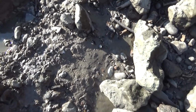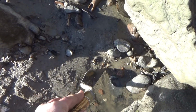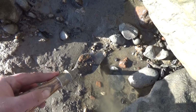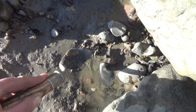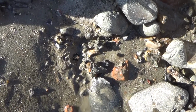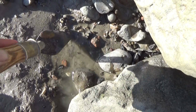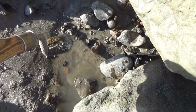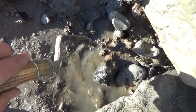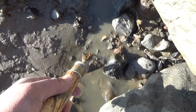I think I've just seen the top of a little tiny pipe bowl. I wonder if there's anything underneath. Just a tiny bit here poking out of the mud. There it is. Let's have a look. It might just be the bowl. Let's give it a helping hand. Let's see. Don't know, actually.